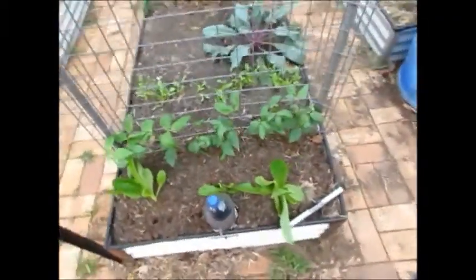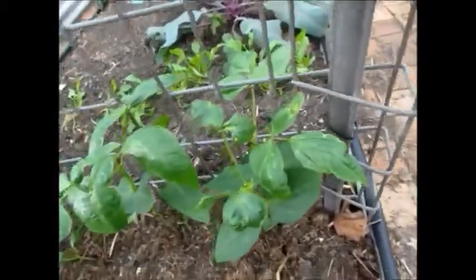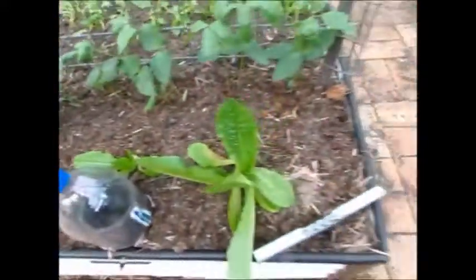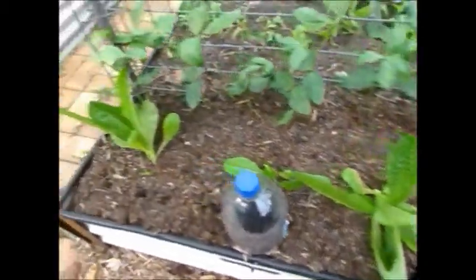Bed number 2, we have the snake beans. Got something going on with their leaves at the moment, not too sure. I don't know whether that's because they've been waterlogged lately with all the rain or what. The cos, or I think it's romaine in the States you call it. That lettuce is coming on fine.